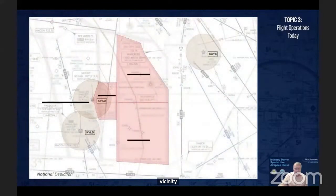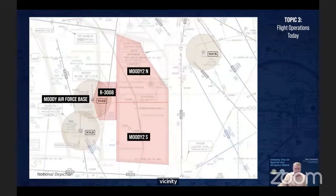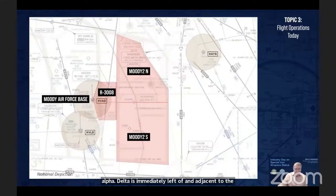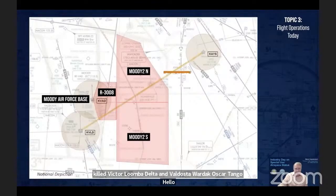Now that we've switched displays, you can see Moody Air Force Base, Kilo Victor Alpha Delta, is immediately left of and adjacent to the R3008 complex. Valdosta Airport, Kilo Victor Lima Delta, and Valdosta VORTAC, Oscar Tango Kilo, are just southwest of the SUA, and Waycross Airport, Kilo Alpha Yankee Sierra, is to the northeast. This first simulation will show what a normal VFR flight from Valdosta to Waycross will look like, as indicated by the highlighted route.